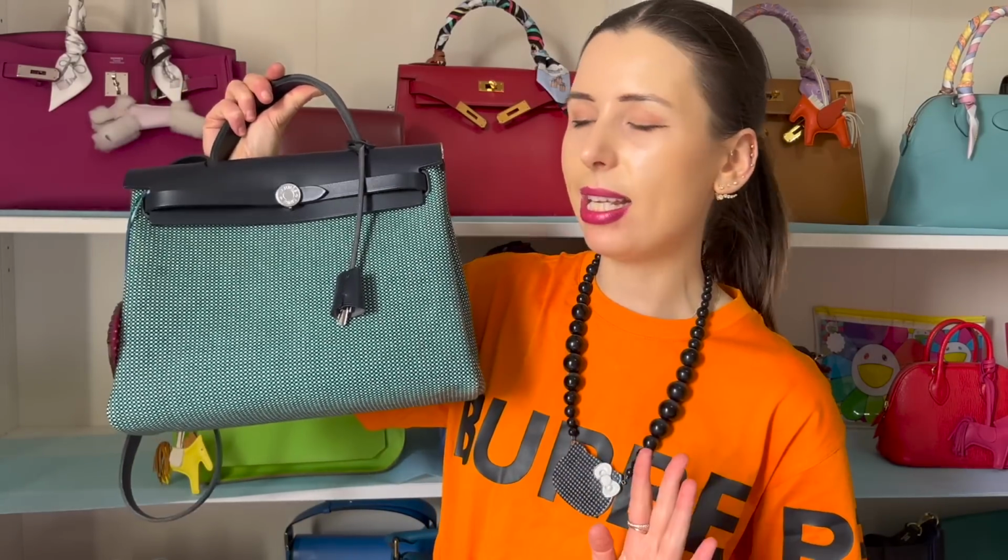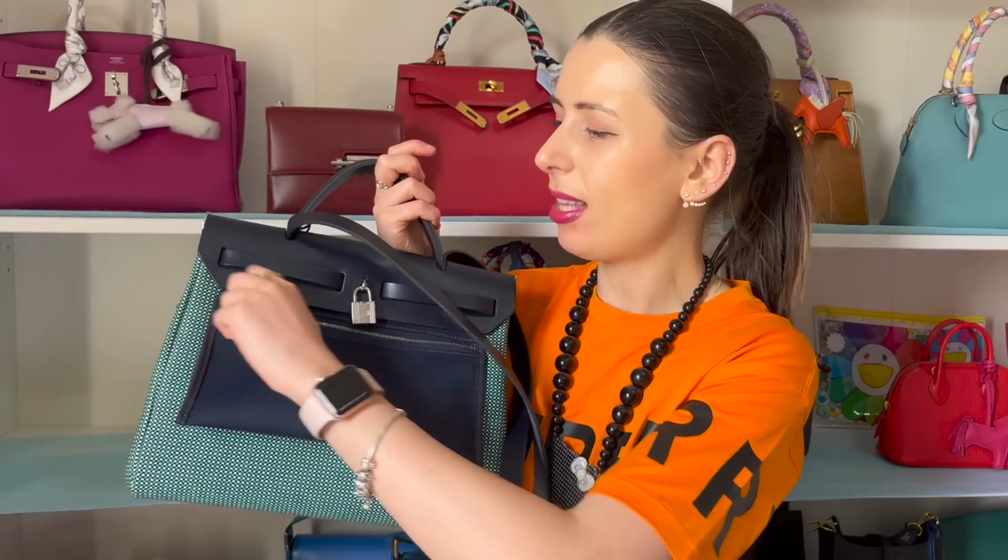from Hermes. This bag honestly is a very easy bag if you just put your stuff in the back zipper, because the access back here is very easy and it's also very secure. So if you're in the city and you have your money in here and everything, it's very hard to steal. I think it's a very secure and practical bag.